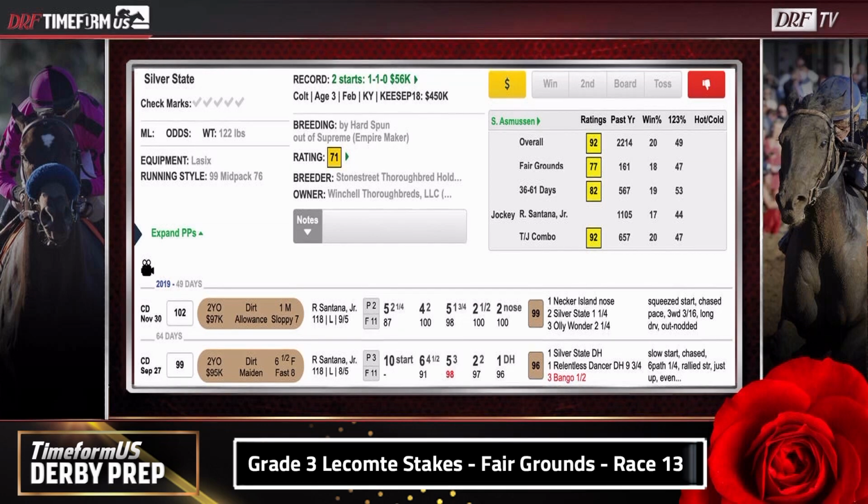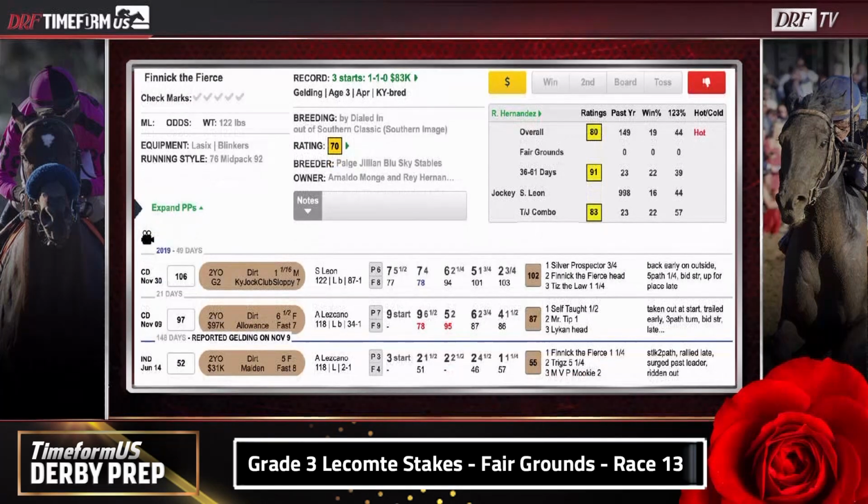While I like him, there are plenty of other horses to consider, and I want to briefly touch upon some of them. A horse like Finnick the Fierce, I think, is one that you have to take seriously, especially given the likely pace scenario of this race, because he's a closer in this field, and he's got that late closing style that should allow him to work out a good trip, especially from this rail draw. He'll be able to save some ground.